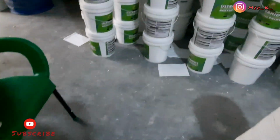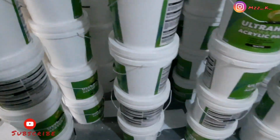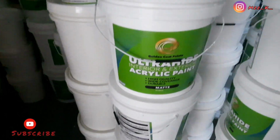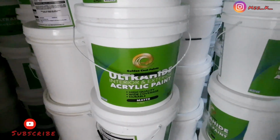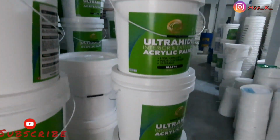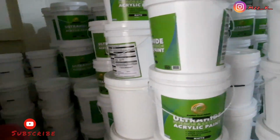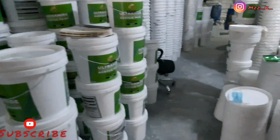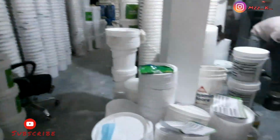But we did check out another outlet, that is Coral Paints in Accra. They also sell foreign paint. They are quite expensive, but their paint is good. And I chose these 2 companies to use because I know that I can trust their paints.